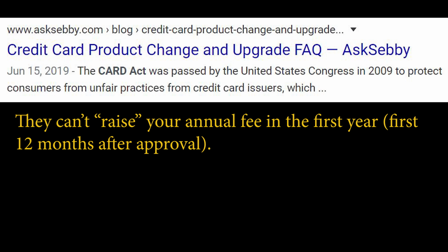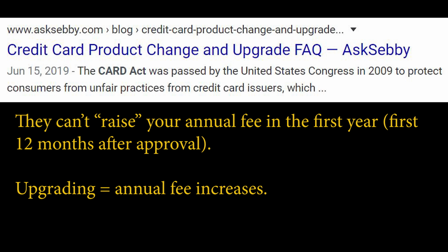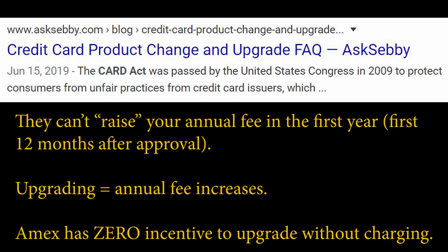One constraint that we didn't talk about, so number 4, is that you are not eligible for an upgrade until having the card for at least 12 months. The reason for this is something called the Card Act, which is meant to protect consumers from having their annual fees and interest and stuff like that increased in the first year.